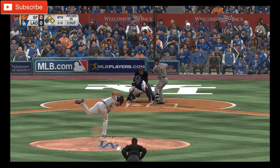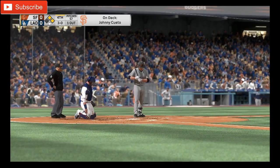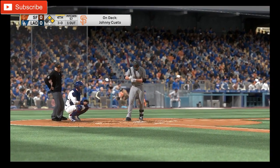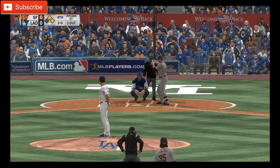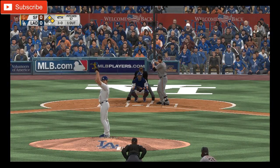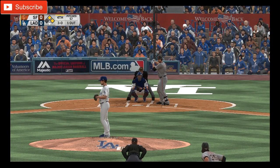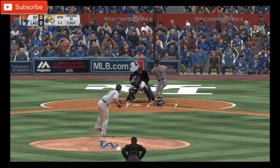Ready with the 2-0. Outside and low, 3-0. Well, nothing can make you question yourself on that mound more than 3 straight balls to a guy that you know you should go right after. Sometimes you just lose the strike zone and you don't know why. Here it comes on 3-0.